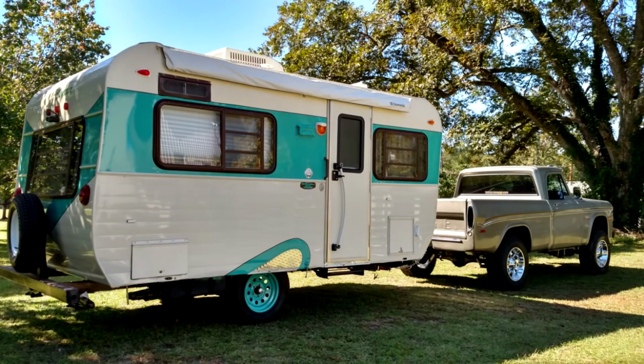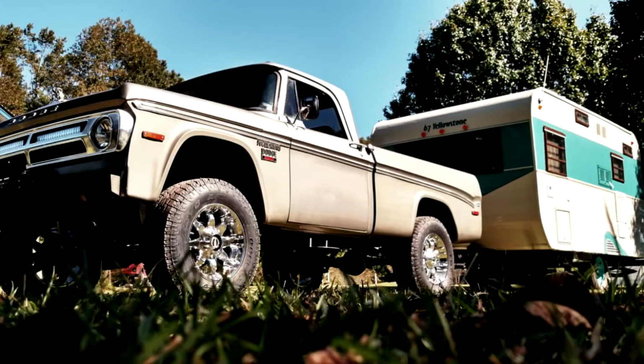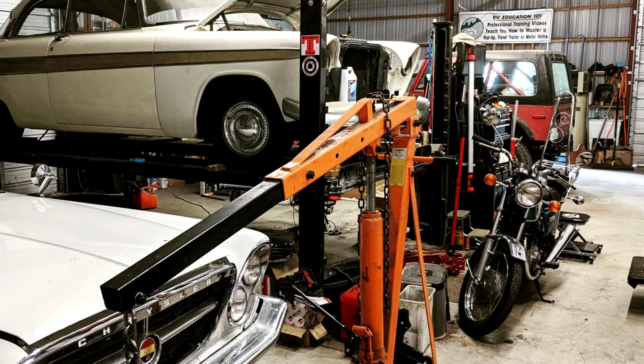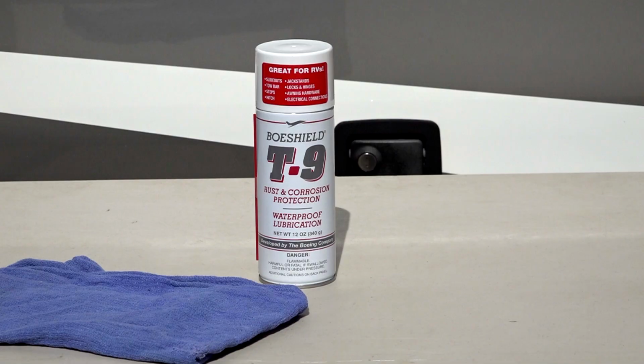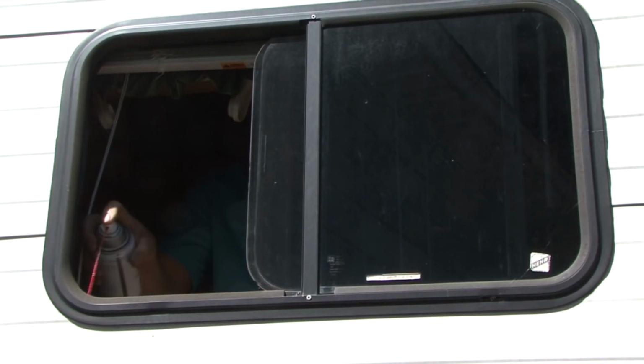I restore old classic cars, trucks, and RVs, and when you work on old vehicles, one thing you need in your shop or garage is a good spray lubricant. I'm not affiliated with this product, but I personally use Shield T9 for almost everything that needs to be lubricated.